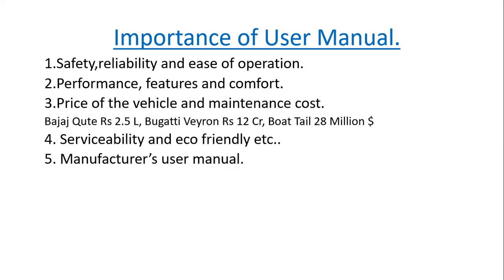Look at the lowest-priced car available, Bajaj, 2.5 lakhs, right? Another car I just came to know, Bugatti Veyron. It's a race car, so I understand it is costing 12 crores in Delhi. And there is another car I see, the costliest car is some 28 million, a mind-boggling price. That could be a status car.